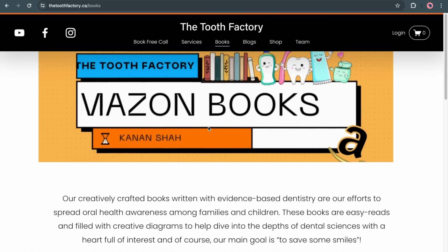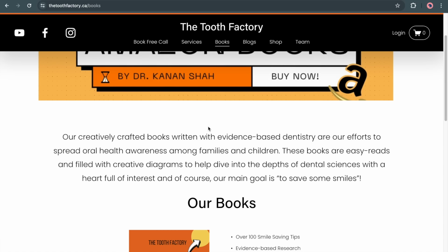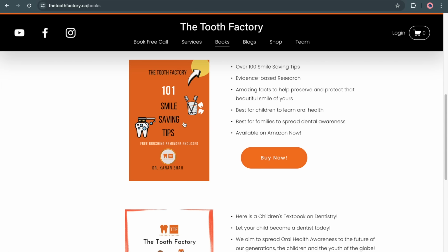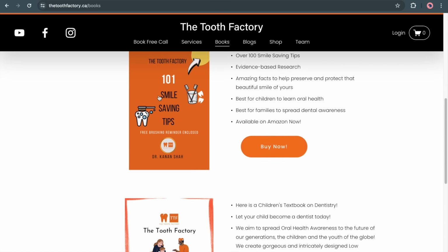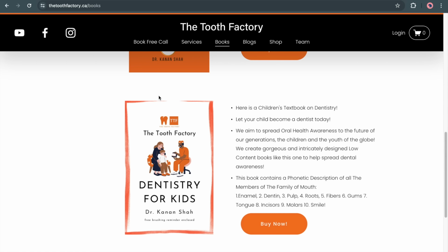Then we have our books. As you know, Amazon Books, the publication service on Amazon, has allowed us to publish two, not one, two of our books. This was the first edition, 101 Smile Saving Tips, that we launched for families, for children, and the population for oral health promotion.